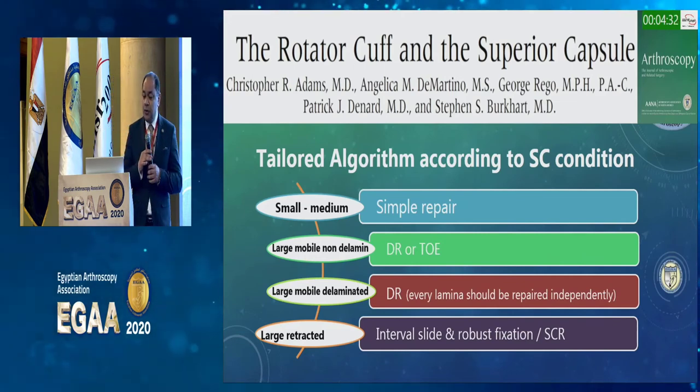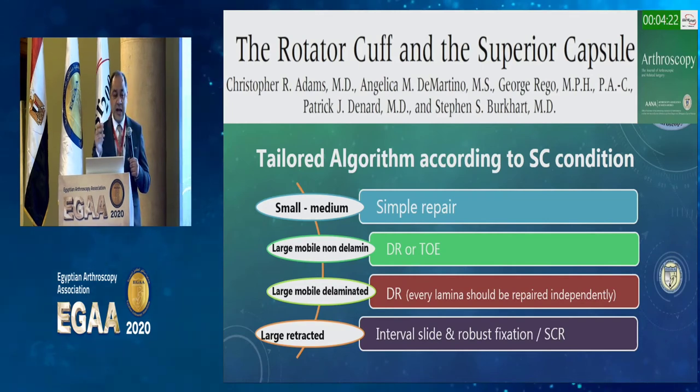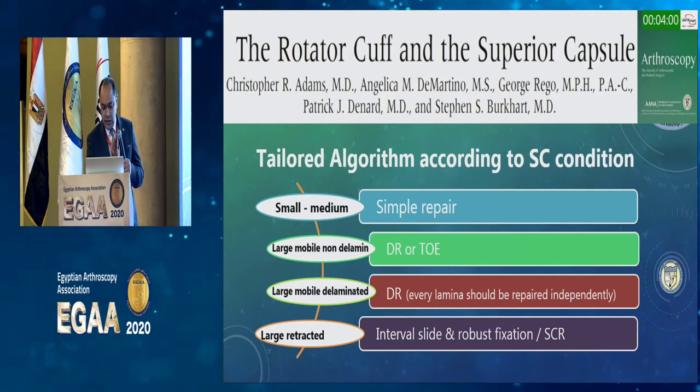And a tailored algorithm according to the superior capsular condition was proposed. If a small and medium and partial tear and the superior capsule is intact, you can do simple repair. In large mobile non-delaminated tears, you can do either double row or transosseous equivalent repair. But in large mobile delaminated, you must go with the formal double row, where every lamina should be repaired independently to the greater tuberosity.